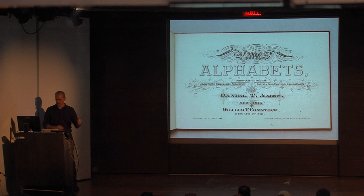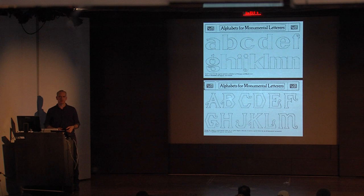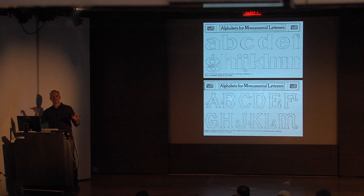Here's the cover of one from New York that actually says it's ornamental penmen, engravers, sign writers, and stone cutters, pocketbook of alphabets. So it's specifically aimed at stone cutters. Also in some of the trade manuals, there would be sections on lettering because they knew lettering was important. And you would get samples of alphabets that you could trace for your work in your shop. You'd get like half the alphabet in one issue, and then you had to wait for the next issue to get the rest of the alphabet. And some of these are really charming, but again, I have not found direct connections between these and the stones I'm seeing in Kansas.